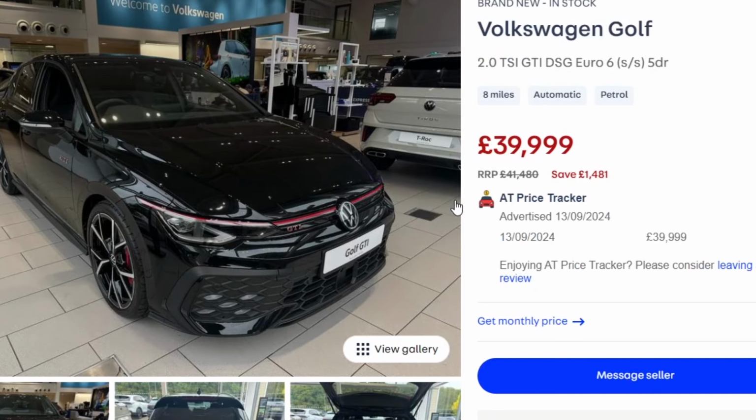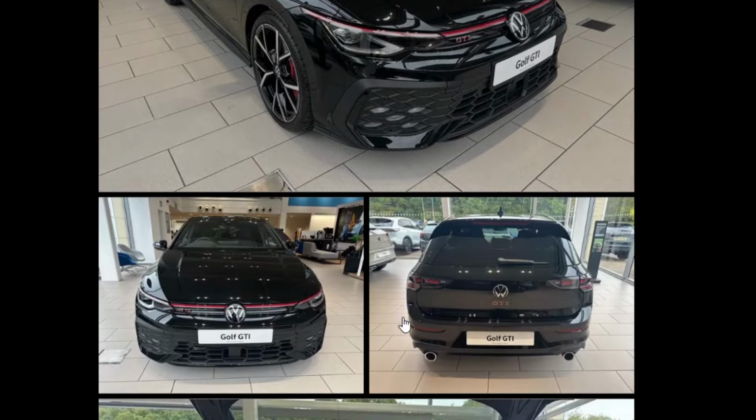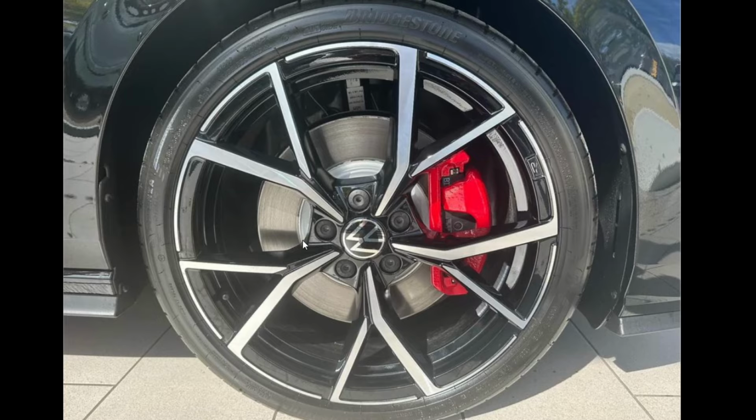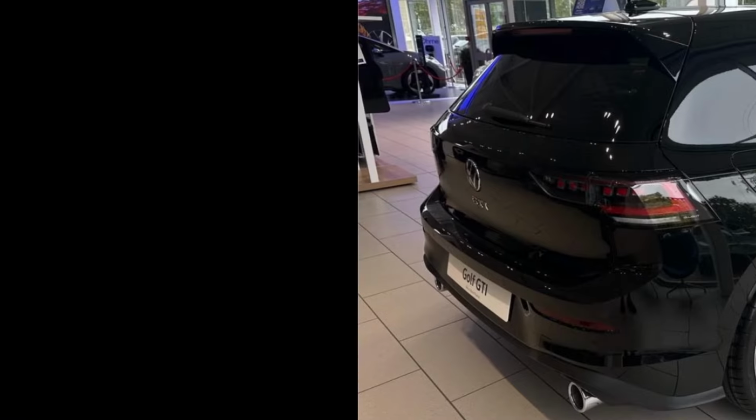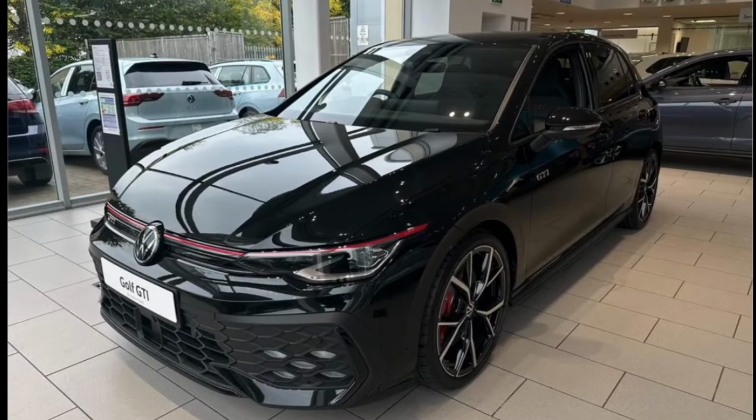Because I've noticed there's a few more that's popped up too, and this one's in Swindon, and this is just the Grenadilla Black, but it's got different types of wheels, which I just thought I'd show you. This is the same ones. Again, it's got the R on it, but it's got the silver aspect on it. Also, how does it suit the car? What do you guys think? Does it work with a GTI? Yeah, very interested to know.